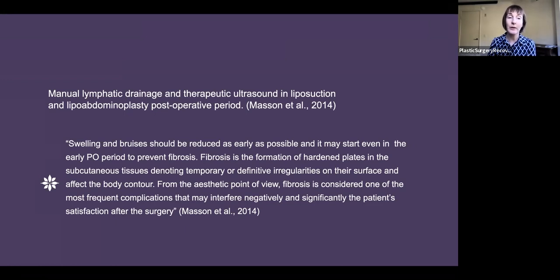Fibrosis is the formation of hardened plates of subcutaneous tissue, and they may give temporary or definitive irregularities on the surface of the skin. The fibrosis may stop the skin from laying down smoothly. It may affect the body's contour. From an aesthetic point of view, fibrosis is considered one of the most frequent complications. They may interfere negatively and significantly affect patient satisfaction after surgery. So fibrosis is proteins in the interstitial fluid that are allowed to stay there and not taken up by the body's lymphatic system. And then they can eventually form these, quote, hardened plates in the subcutaneous tissues.